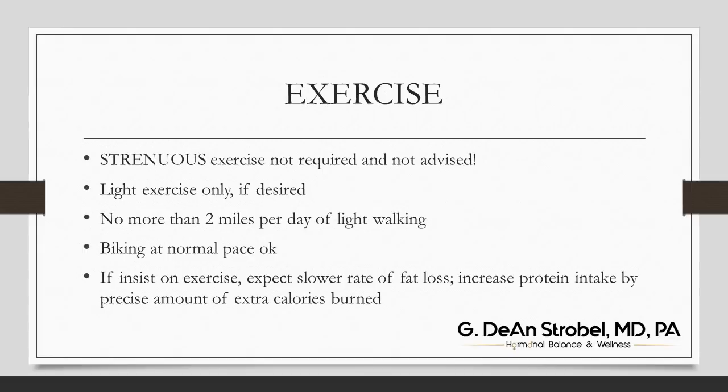Exercise is not really required, so that's great for most people. Strenuous exercise is really not advised. Now, if someone really wants to exercise, only light exercise should be done, like no more than 2 miles of light walking or biking at a normal pace where you can talk comfortably.